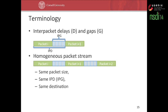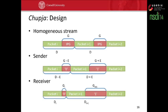And we define a homogeneous packet stream where the packets in the stream have the same destination, same packet size, and same interpacket gap. Because those packets have the same packet size and same interpacket gap, naturally interpacket delays are also the same between these packets. As a result, the variance of packet size and interpacket delays or interpacket gaps are always zero in a homogeneous packet stream. So given a homogeneous packet stream, the design of Chupja is very simple.